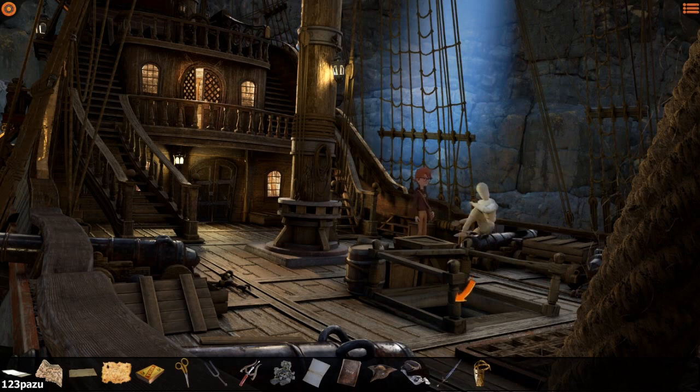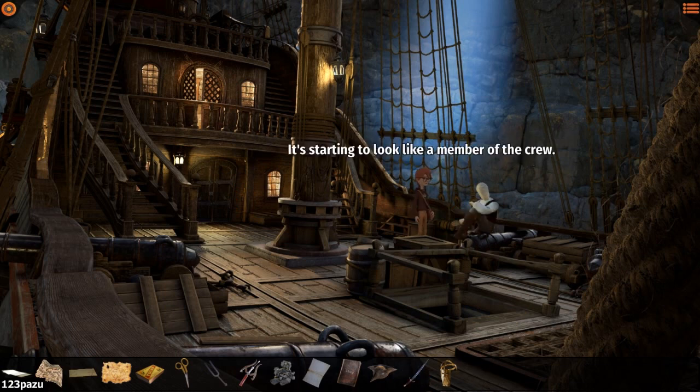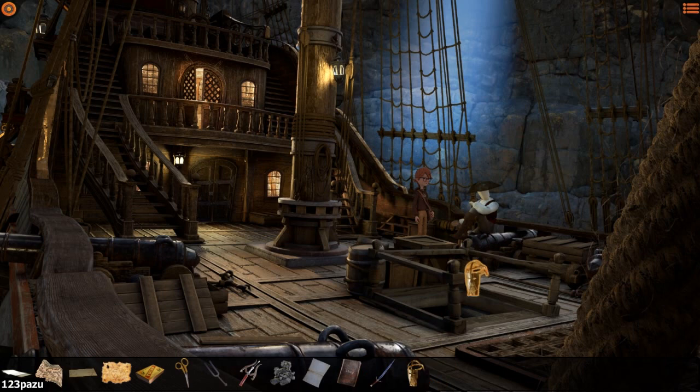Okay, so we're trying to get into the office, into the cabin. So it is a disguise. Let's put on the costume. They seem the right size. I don't think there was much variety of measurements on a pirate ship. It's starting to look like a member of the crew. A classy touch. The hat makes it look more important. How about the mask, the golden mask? This gives it an aura of mystery. Wow, Jimbo the Pirate is complete.